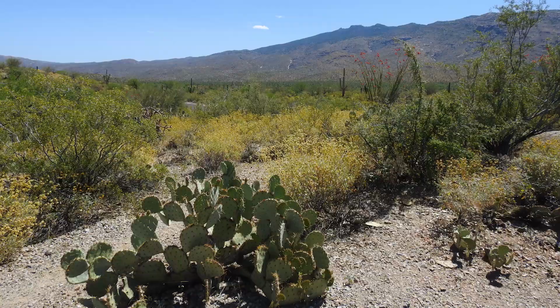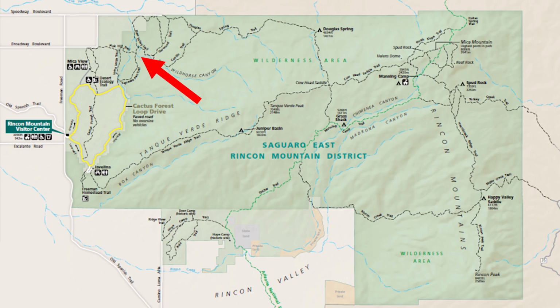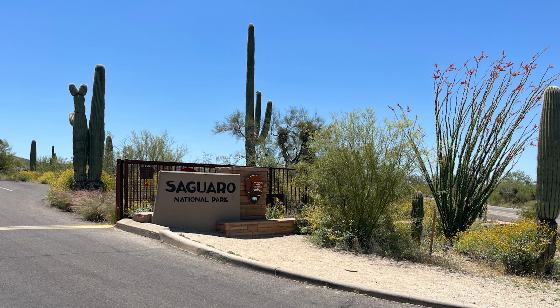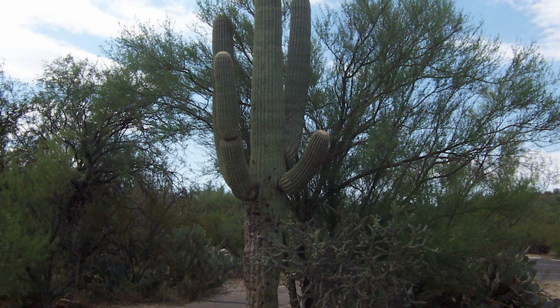Cactus Forest Trail is our single favorite, but we make all kinds of combo loops incorporating many of the trails that can be accessed from Broadway and Speedway boulevards without going through the main park entrance. There is limited but adequate trailhead parking on these boulevards.